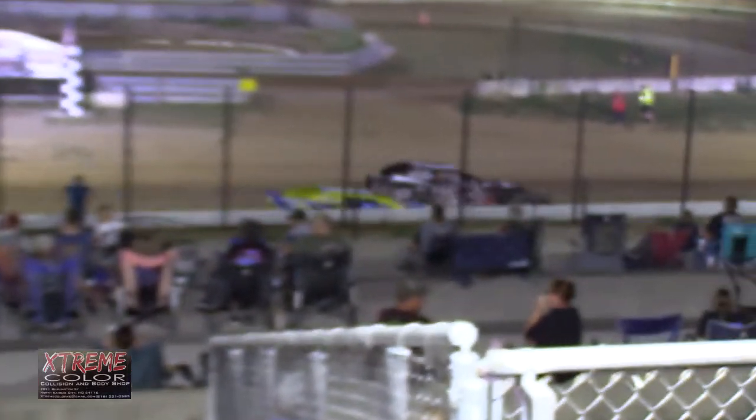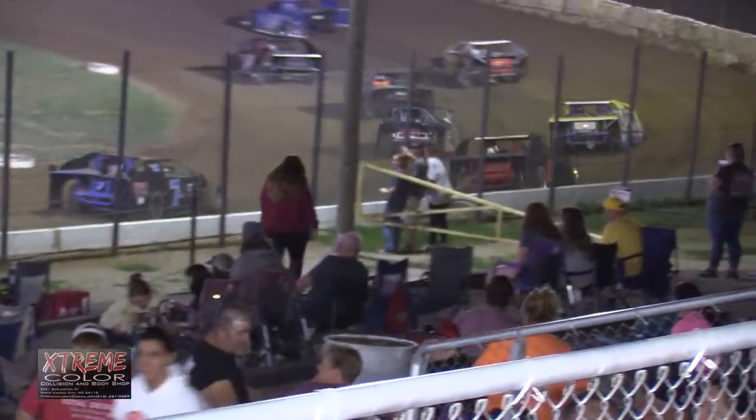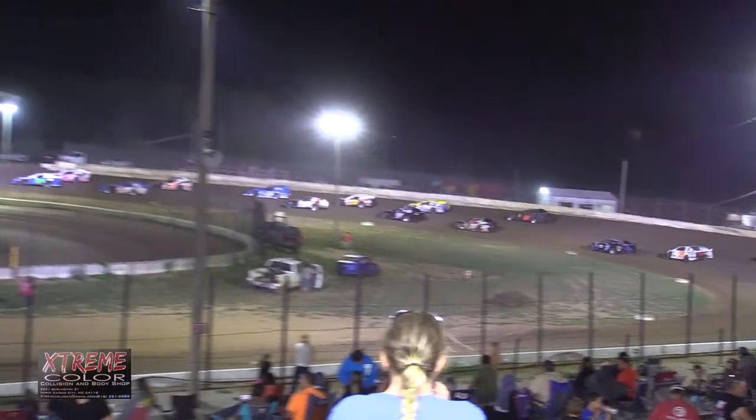Fifth row inside the 29, Justin Oliver. Outside the 24, Mike McQuinn. Sixth row inside the 7L of Dave Lawson. Outside the 86R of Trent Rogers. Seventh row inside the 74 of Lucas Rowe. Outside the red 29 of Richard Jackson.